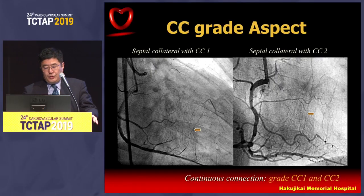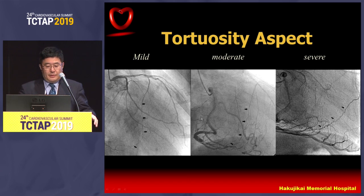When we use a septal channel, continuous connection grade is a very important factor. Of course, CC2 is better than CC1, and CC1 is better than CC0. The next factor is vessel tortuosity. On the left side, this septal channel is very straight. It's easy to cross. However, on the right side, this septal channel has strong tortuosity. It looks like a corkscrew. In this situation, channel crossing is sometimes difficult.